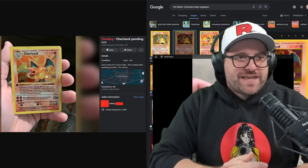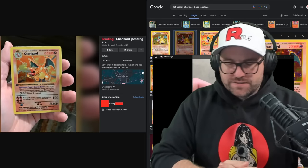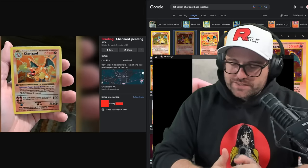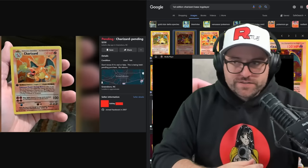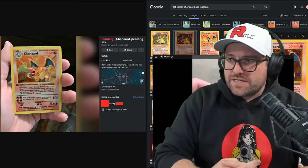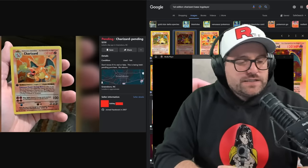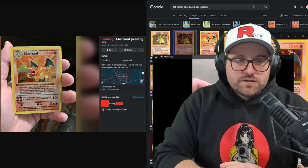We have a little bit of a counterfeit Pokemon card being sold on Marketplace. Of course it was. It had to be a first edition base Charizard, and it had to be way too good to be true. Yes, that is a first edition base Charizard for $250. Now, guys, I know what you're thinking. You hit the jackpot, but please know what you're looking at.